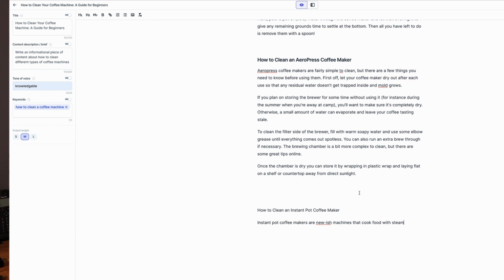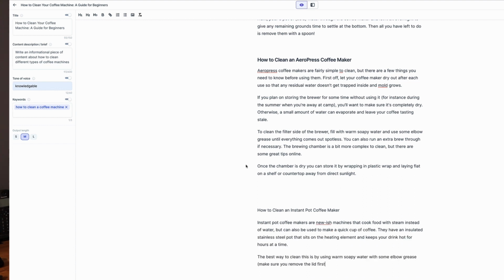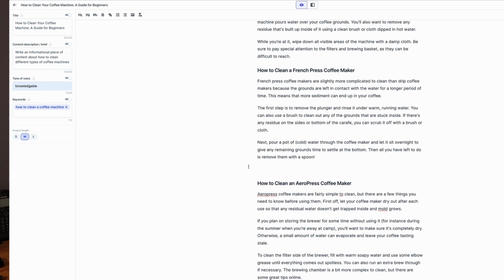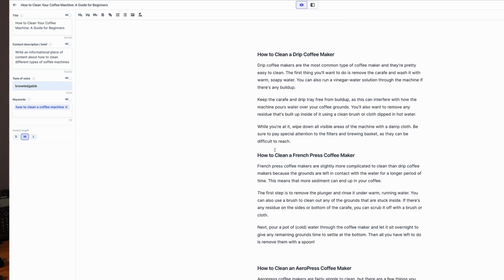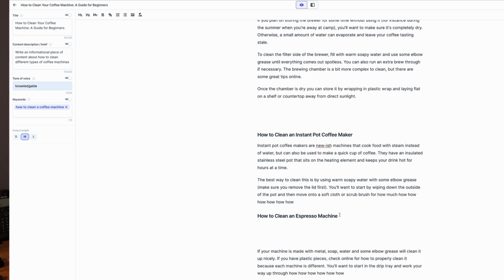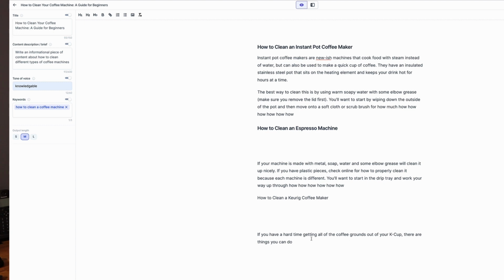Instant pot coffee maker. This is looking like good content so far. And you can see we're already up to 600 words and it's just taken us about 5 minutes. Okay, so let's just make sure we've not got any duplications. We've got a drip, French press, AeroPress, instant coffee pot, espresso machine, good. Keurig coffee maker, again, another one. I mean, this is pretty decent stuff.